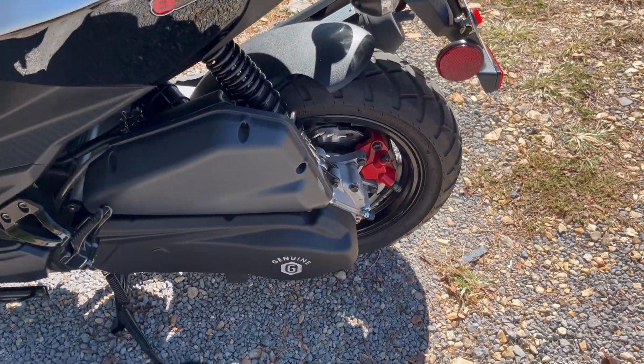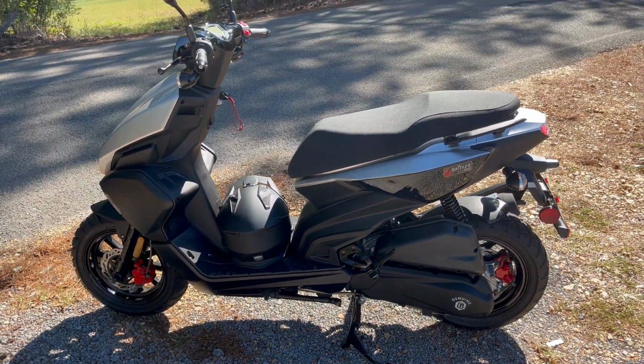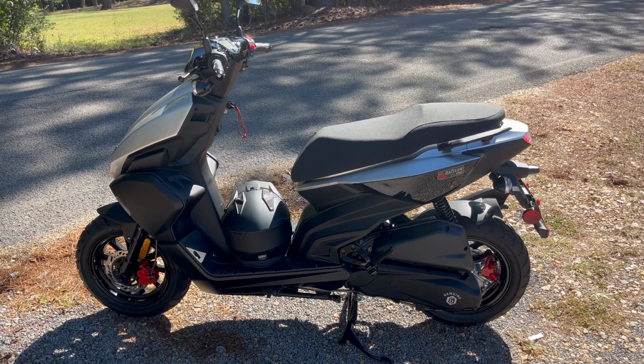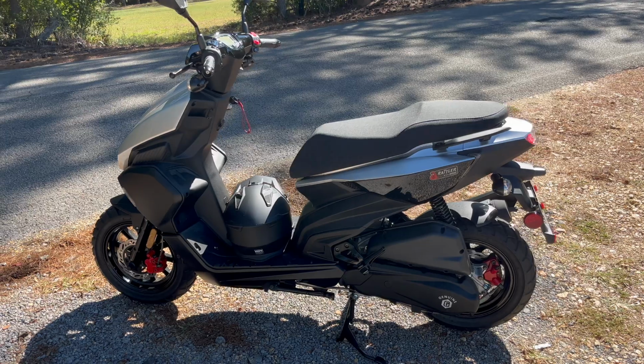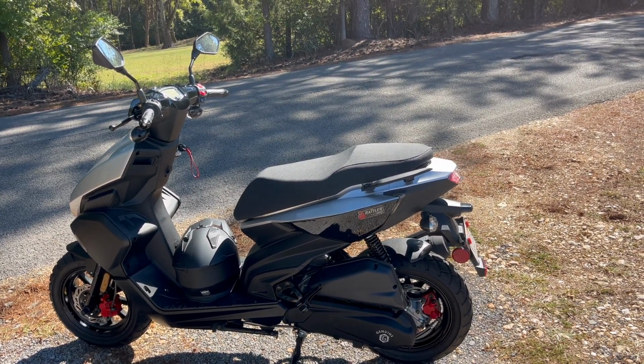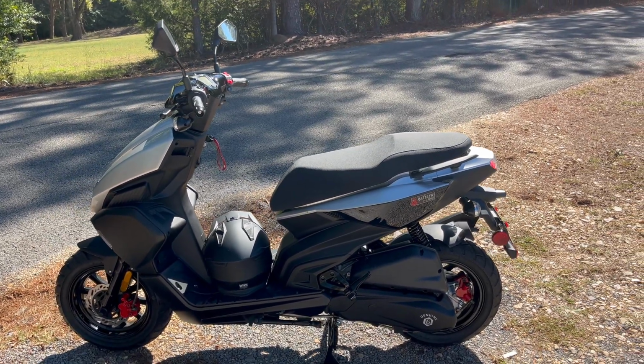Now, just for comparison, a standard small frame scooter is going to have around a 47-inch wheelbase, and that's why they get their super nimbleness. And two, they might have 10-inch wheels. Now scooters are having 12, 13-inch wheels. I know there are some that are larger, but I'm talking just traditional scooter type stuff.